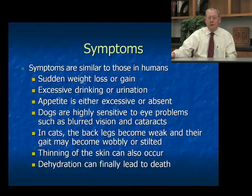That's where we start looking at diabetes, because dogs have a sensitivity associated with this, and so they increase the incidence. So if you see a dog with cataracts, that's one of the things you worry about: are they a diabetic?